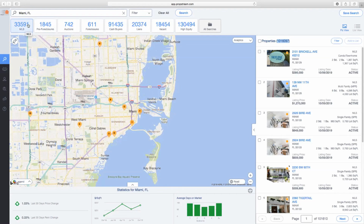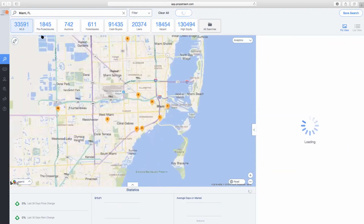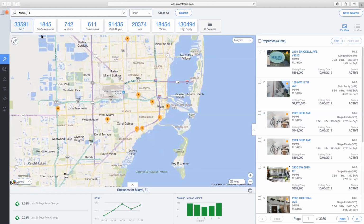So here at the top, you have what we call our canned searches. So here in Miami, Florida, you have access to 33,000 MLS records. These are all active, pending, failed, contingent, sold. So whether you're trying to use the MLS records to run comps, maybe find failed listings or below market price listings, you name it, this is your category.